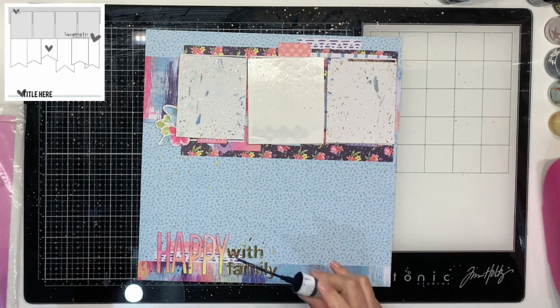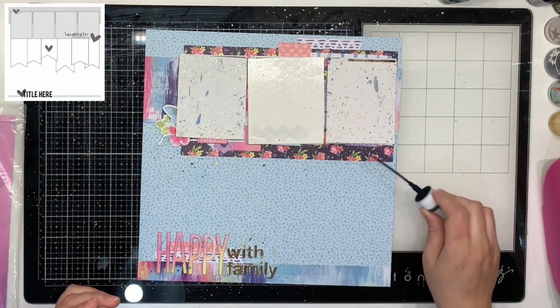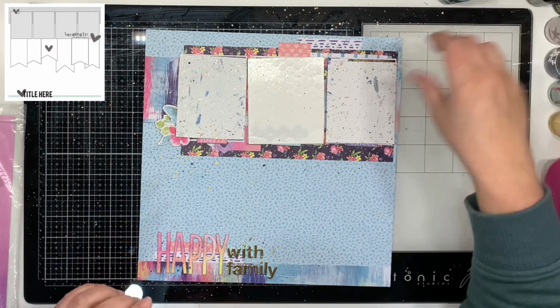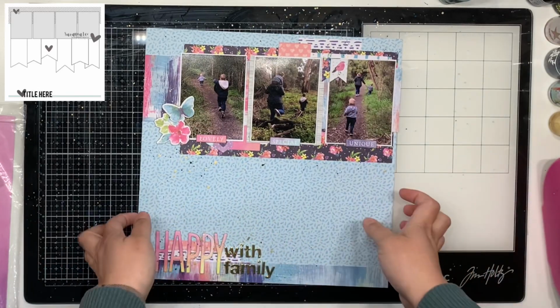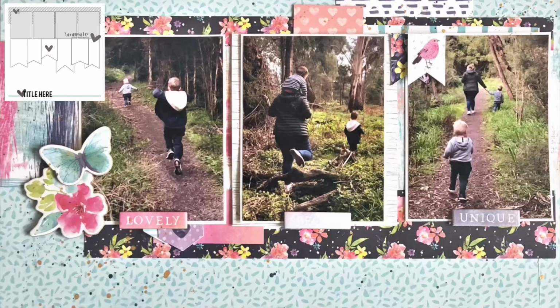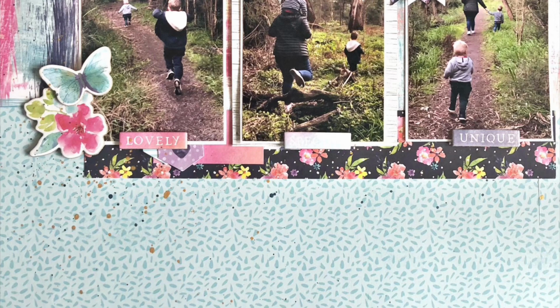I quite like it. It doesn't have the halo effect that you used to get from the Heidi Swap Colour Shine, which I like. I don't know, is it my favourite? I don't know. It doesn't shimmer as nicely as the Heidi Swap Colour Shine did, so we'll see. I have got the gold Nouveau Mica Mist sitting in my scrapbook.com cart, but I haven't had a need to order from there for a long time, so it's still sitting there.